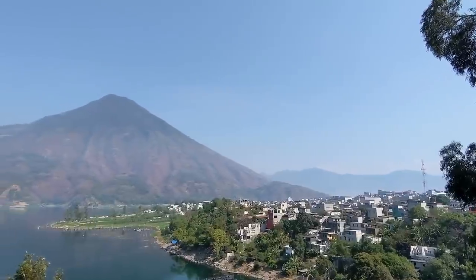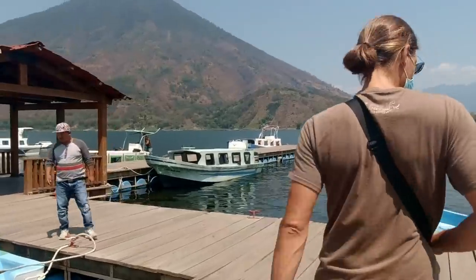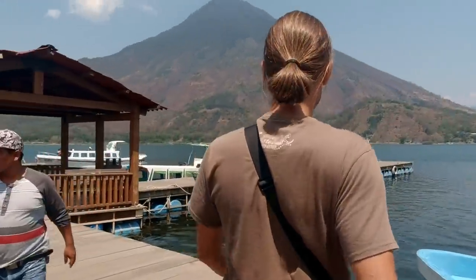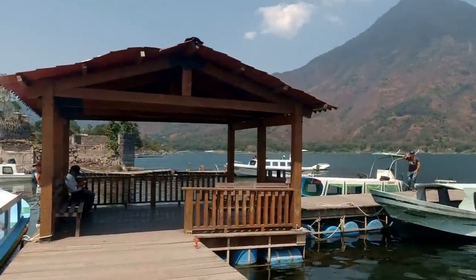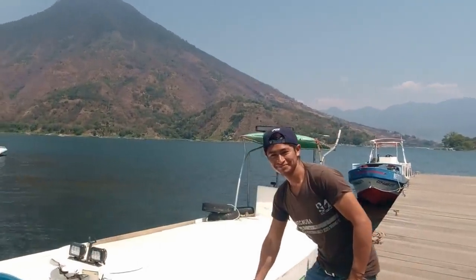Okay, that was Santiago Atitlan. I hope you guys found it interesting. El Capitan is warming the boat up, and now we head for the next town, the name of which I do not remember, but we will find it shortly. Hola, Captain Nicholas. Hello. Todo bien.